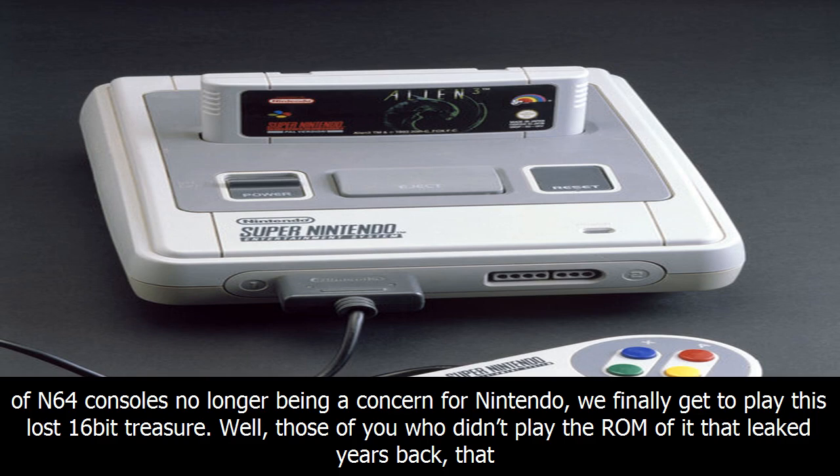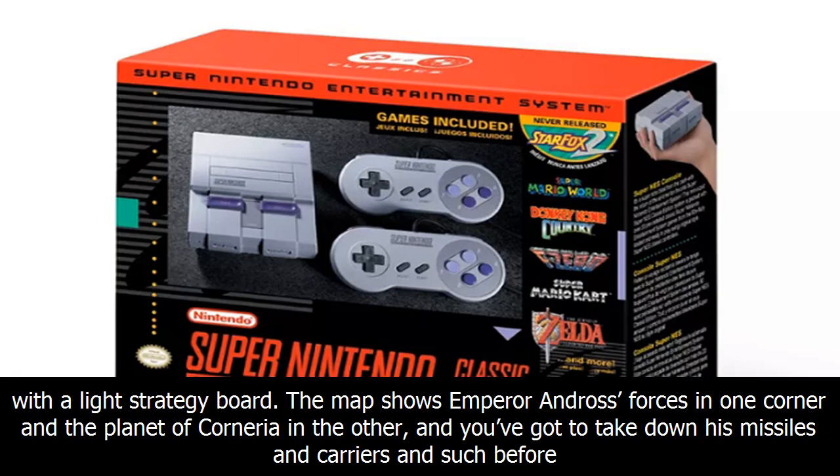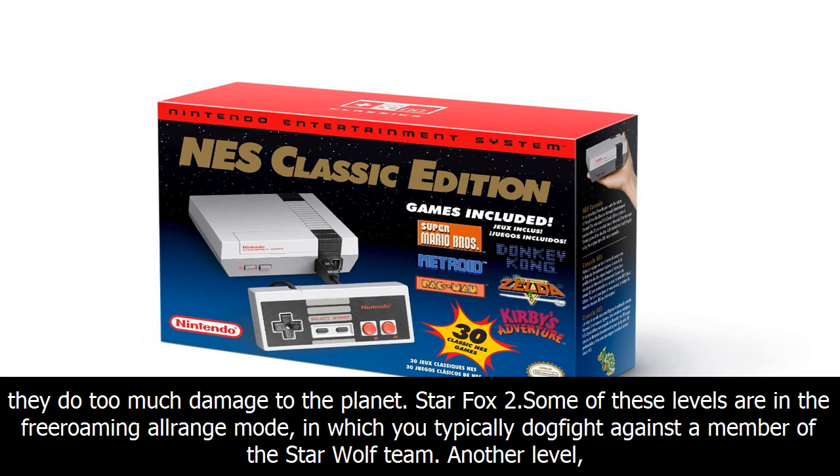But the big draw is Star Fox 2, which was originally planned for release on the Super NES in 1995 but cancelled when Nintendo decided it wanted to keep the Super NES library in 2D to contrast with the 3D graphics of the upcoming Nintendo 64. Sales of N64 consoles no longer being a concern for Nintendo, we finally get to play this lost 16-bit treasure. Well, those of you who didn't play the ROM of it that leaked years back, that is.